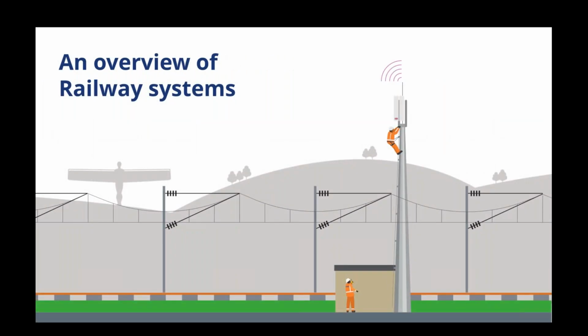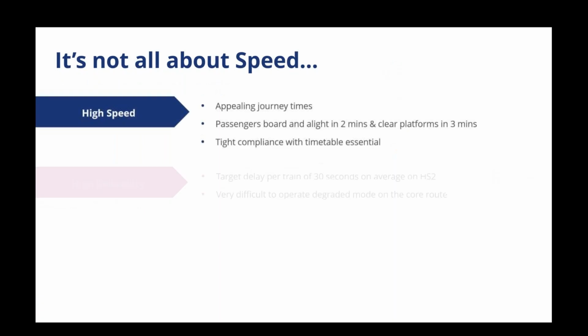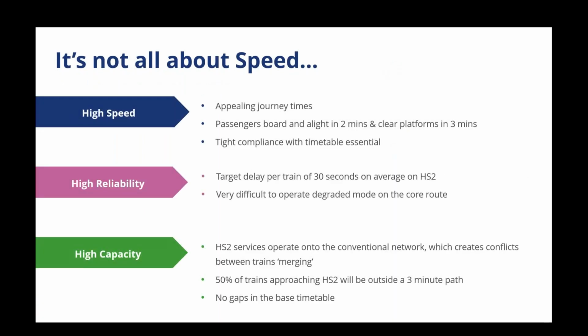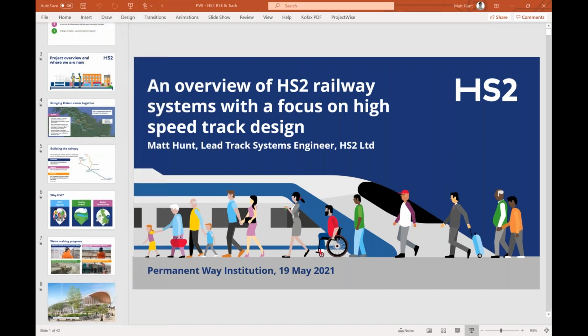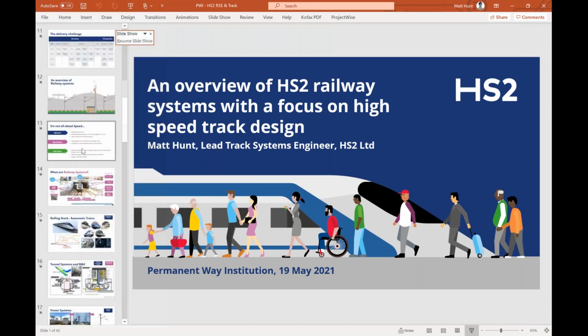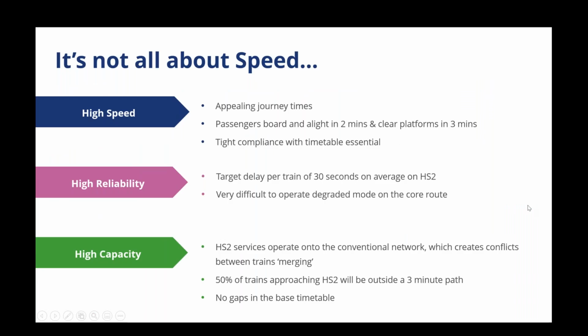So in terms of railway systems, it's not all about speed. You'll be forgiven for thinking it is, given we're called High Speed 2, but I've alluded to the fact around capacity and reliability. I actually think the biggest challenge we've had to date with the track system design is around reliability of the system. So particularly around switches and crossings as well, we've put a lot of effort into understanding the functionality of that system and how we can ensure reliability.